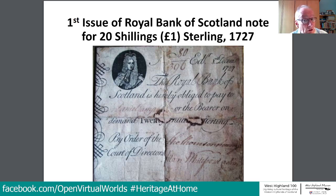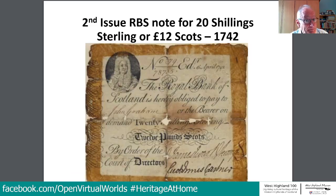But this is a very rare note. This was issued the day that the bank opened, and sold for several thousand pounds a few years ago. So just to give you an idea of the value of these things. The next slide, please. This is a slightly later Royal Bank note, and probably you can see that the portrait has been re-engraved. And this would probably have been the plate that was circulating at the time of Culloden.